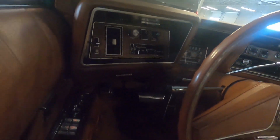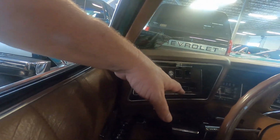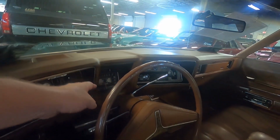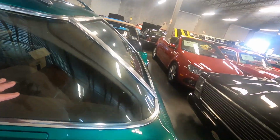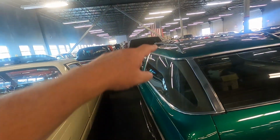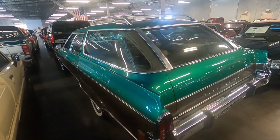But look at how this thing has power everything. There's your cruise, there's all your climate controls. There's your stereo controls, air conditioning, wipers, all this stuff. Oldsmobile Rocket 455 was the original engine in this thing, and it still has it. It's got the big giant roof rack up top. That is a very, very cool car.